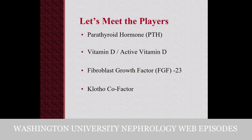So let's meet the players. There's parathyroid hormone, PTH, and it's also the vitamin D and the active form of vitamin D. Less commonly encountered will be this FGF23, fibroblast growth factor 23, and the Klotho cofactor. These are not quite yet ready for prime time. There's been a lot of research in the last 10 years with both of those components, and they aren't yet ready for the clinical laboratory for use. But I do want to mention them because we might be seeing these again somewhere down the road, not too far in the future, and how they relate to the hormones that we do know about, such as the PTH and the vitamin D.